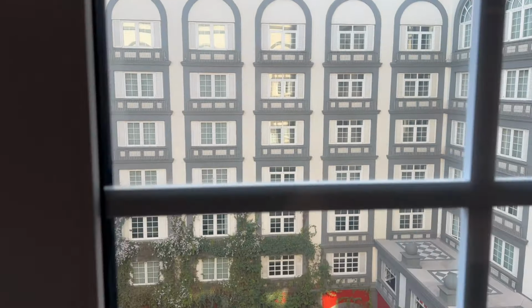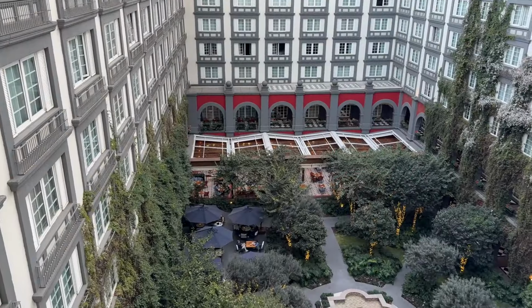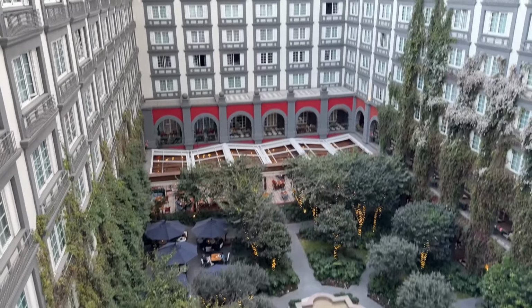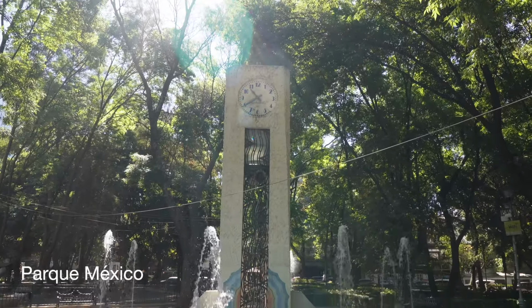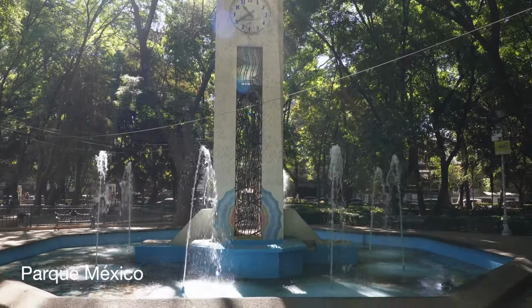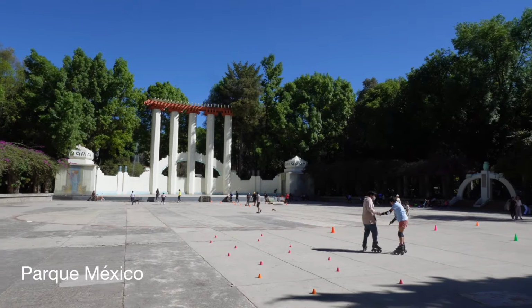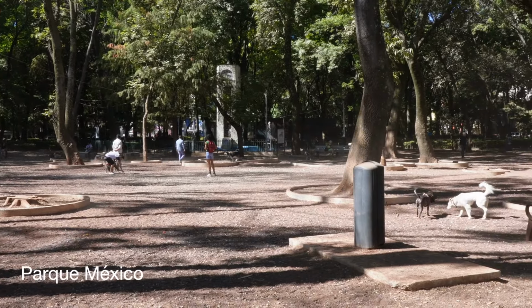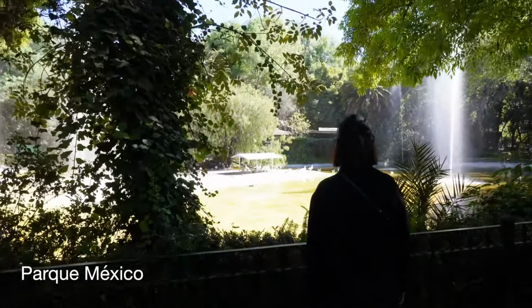This is one of the best parts, in my opinion, the view and this beautiful courtyard. In fact, there's a better view of the courtyard. Down there is a restaurant as well as a really famous cocktail bar, which we will be going to later in this video. But we're going to head over to one of the most peaceful spots in the world, Parque Mexico, to have a nice little walk off some of the jet lag before we have breakfast at one of our favorite breakfast spots, Mache.